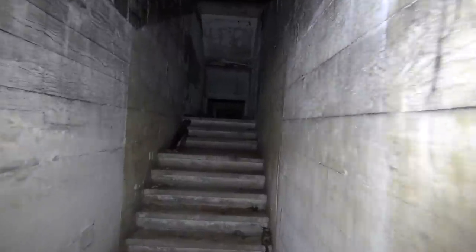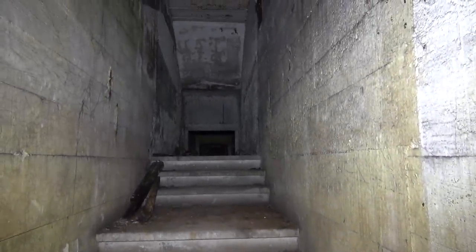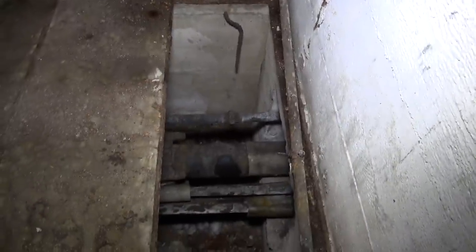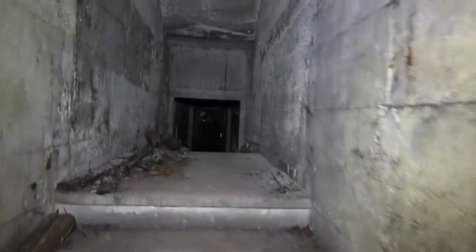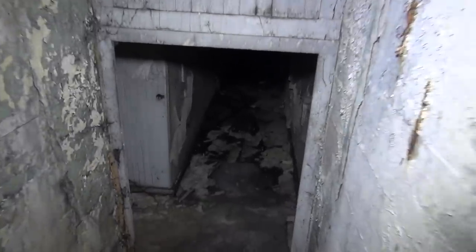I'm still not sold on this blast protection. I'm really not. It will just travel a blast over this hump and then back in. Here's more of the pneumatic pipes. Oh, this is so cool. And once again, I know it's been used since. That's the original color of this bunker.